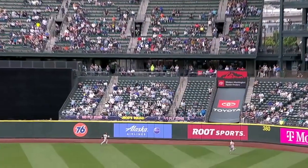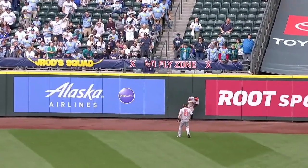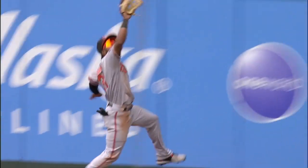And then last year he went over the fence. Look at the body control there. Knows exactly where the wall is. Takes one look right there, catches, and then braces. Wow.